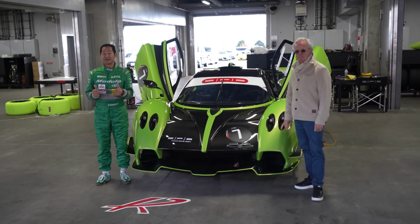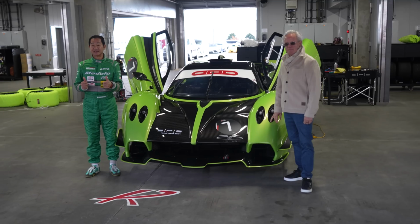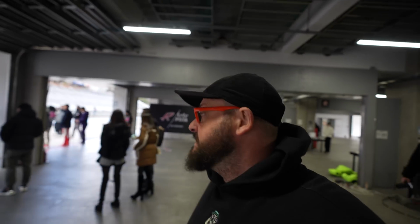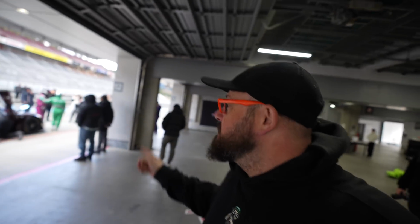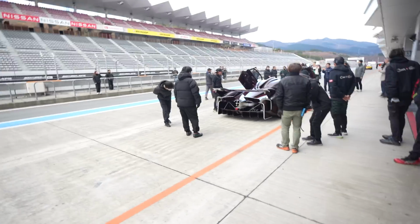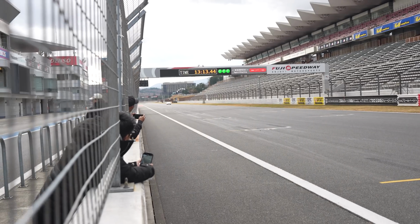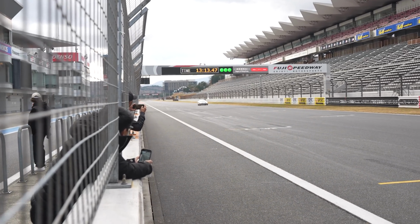Two legends. Actually, make that three, because the car in the middle counts. Right, afternoon sessions beginning. Keiichi just took out the brown Huayra R and there's still the other green one out, so we're going to go and have a look. And it's really crazy, it's gotten so cold so quick here. It was actually snowing a second ago. Here comes the SLR.